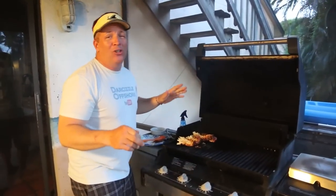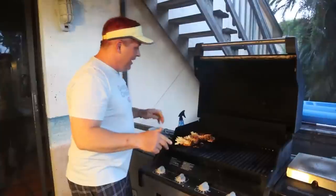Five or six, actually. Maybe closer to five or six. So I'm going to keep an eye on them. We got Popsizzle out here hanging out in the back porch. And there we go, and we'll be right back. All right, guys, so we had them on for a couple minutes, maybe 3 or 4 minutes, and now we're going to flip them.